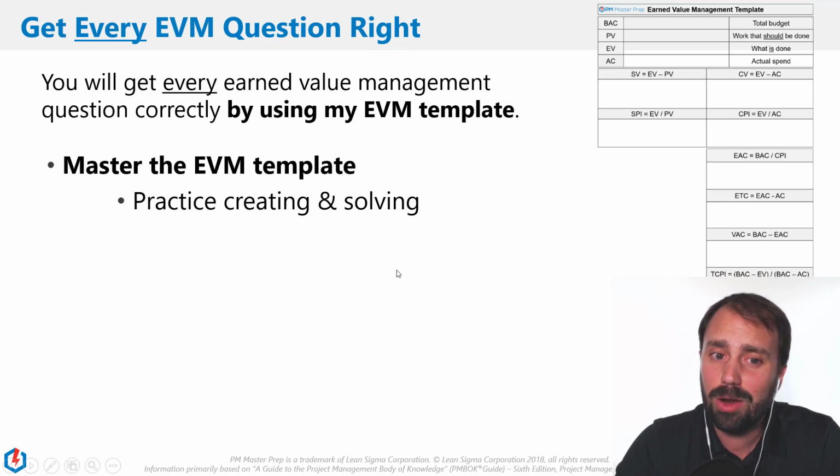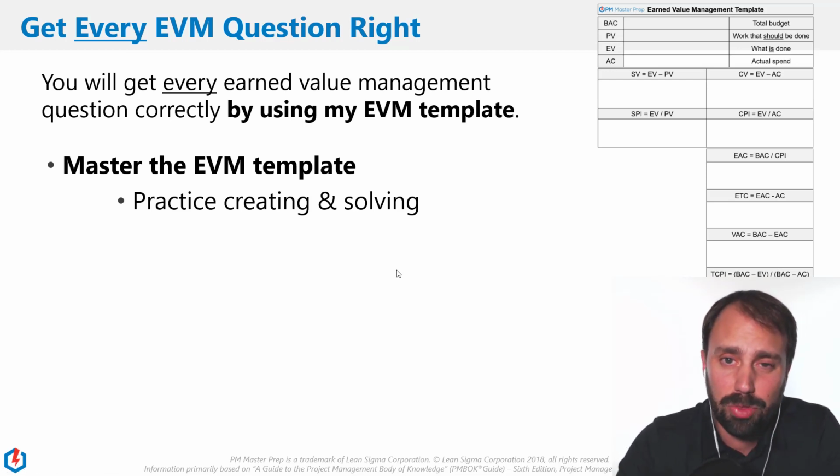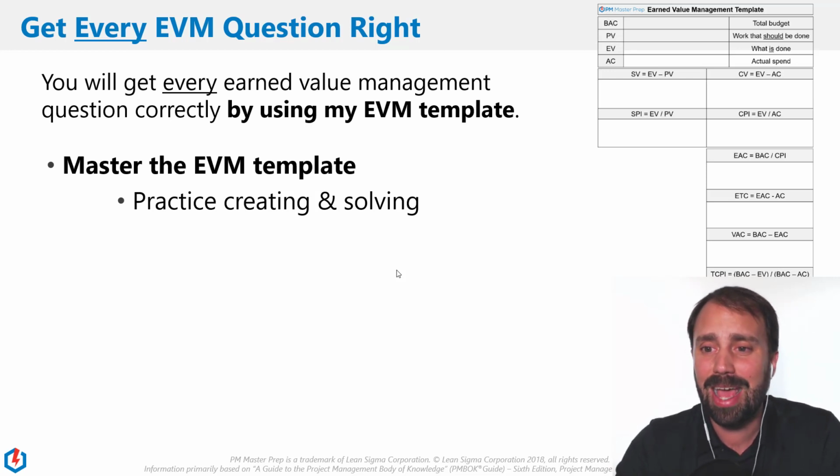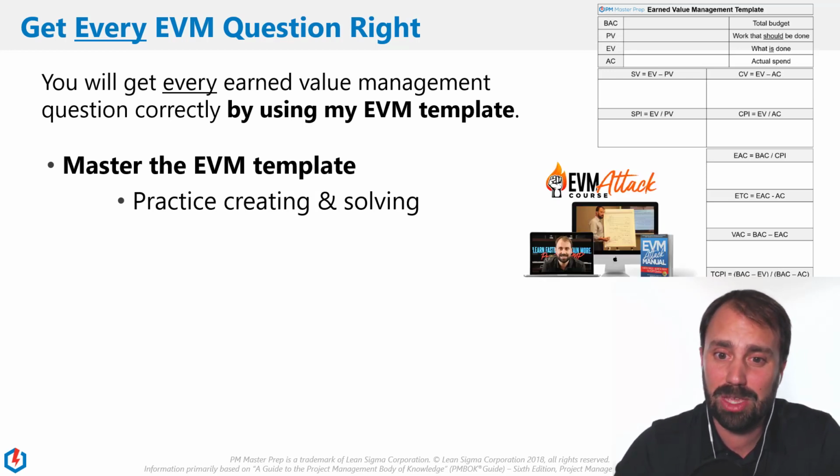So to do that, we got to practice. We got to practice creating it. We got to practice solving with it. And once you do, you're going to see how it makes this problem solving process logical and very, very simple. And it's going to be your ace in the hole on the exam in terms of EVM.